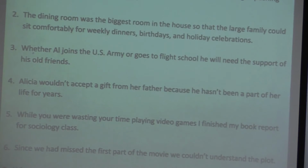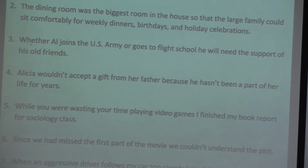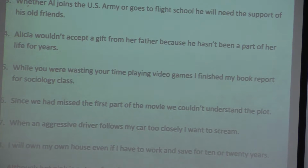Number 4, where's your bully? Because. Good. Do you want a comma? No. Bully is in the middle. No comma needed. Number 5. Good. Do you want a comma? Yes. After games. Good job. Number 6. Since. Good. Do you want a comma? After movie. Good. Number 7. Where's your bully? When. Do you want a comma? Where do you want it? After closely. That's it.